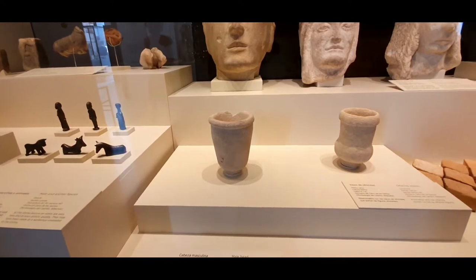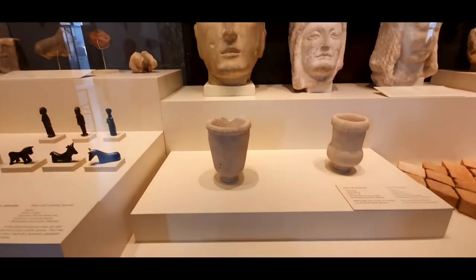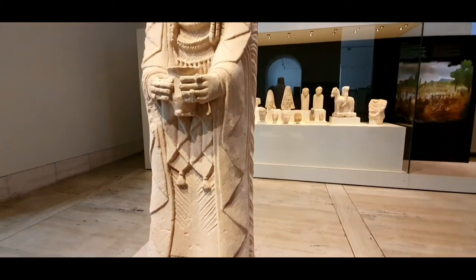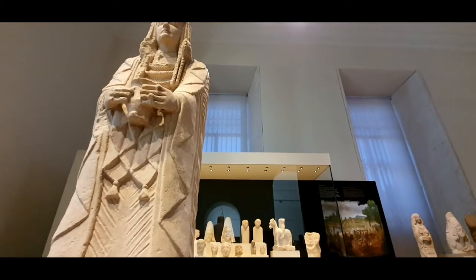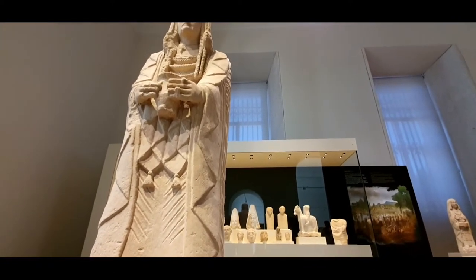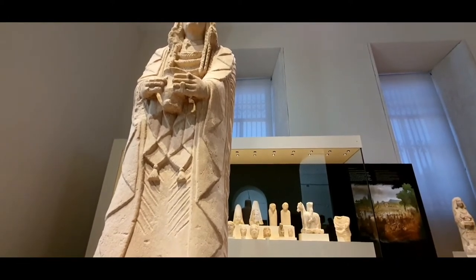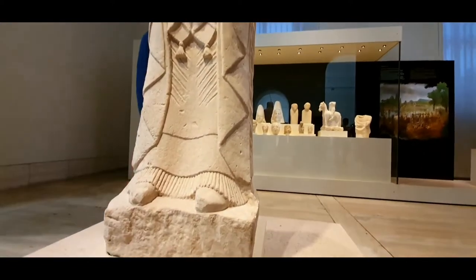Enlarged head ex voto carved in its entirety and clearly intended as a portrait. And this is a great lady offering, an almost life-size female sculpture carved in the round in an offering pose. She is wearing three superimposed tunics, the top one fastened at the neck with a Latin type fibula, and a heavy outer cloak.